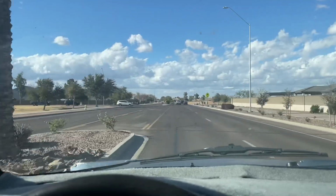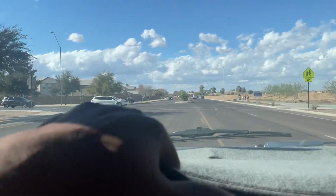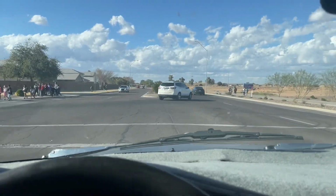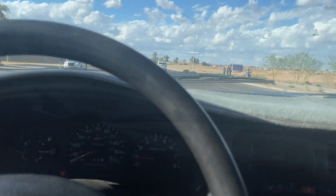Gosh, I couldn't have picked a better day to do this. The kids are out of school. They're just walking along everywhere. We gotta wait for the traffic. This is nuts. I don't even know if I should get in the center or not.